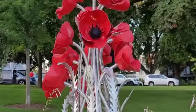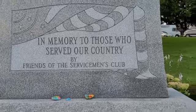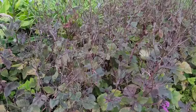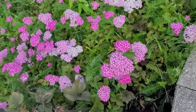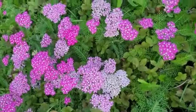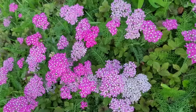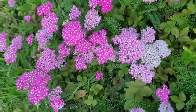These are hosta blooms, and they have created a sculpture in memory of those who served our country, friends of the Servicemen's Club. And nearby you find more flowers, and this is Gillenia trifoliata, but this is not the flowering season. And here you find the Achillea millefolium cultivar, although this is more beautiful than our Indian Himalayan Achillea millefolium, Dadapeed di Jadi, or Gandrayan, or milfoil, Hazarpatti. This is a garden cultivar.